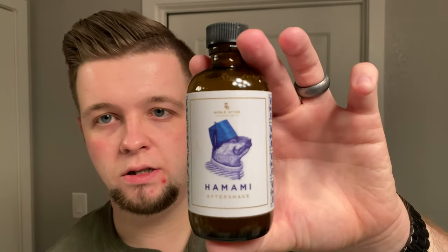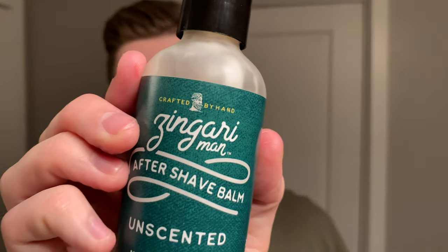I love this brush. This knot is lovely too. And my post was the Matching Splash Hamami. And my favorite balm, which is Zingari Man's Unscented Balm. So that's the shave today, guys.